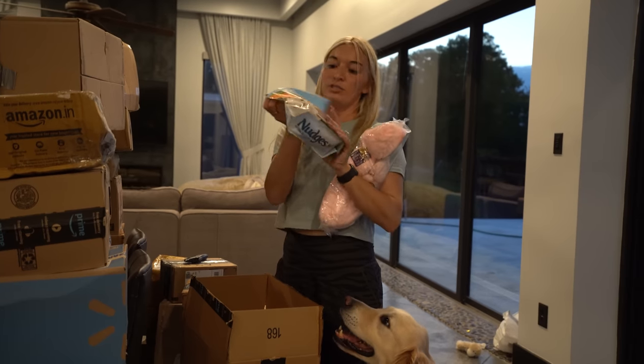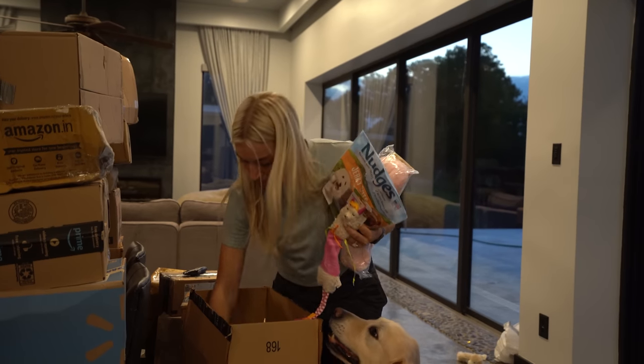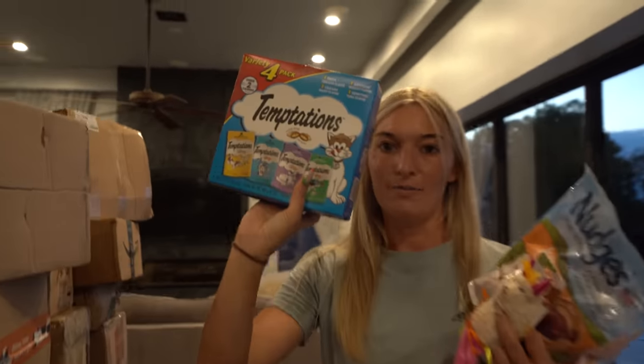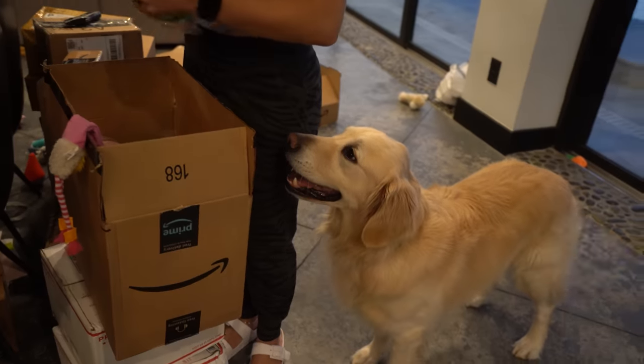Some Nudges jerky cups, which are delish, a Sleepy Time Llama, an entire box, variety 4-pack of Temptations. Wow, she's going to have to do some more chasing butterflies if she doesn't want to put on any pounds. And that's not all. We heard it. He heard it. He knows it.